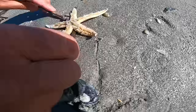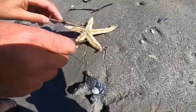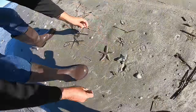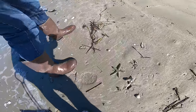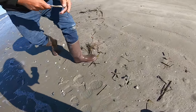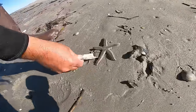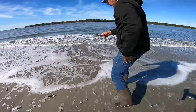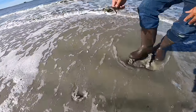Let me see if I can wedge him up or something. These little reeds, using them like chopsticks. Kinda, but that ain't working out too good. That oyster I picked up is good. Use this like a little shovel. Get up under. There we go. And look at that. He led us to that.